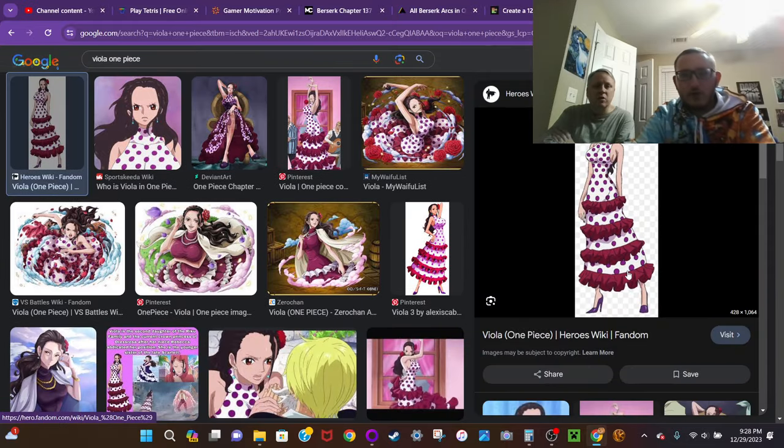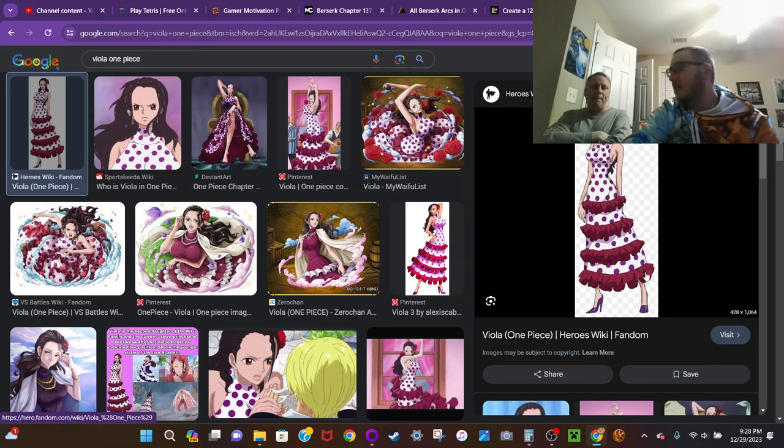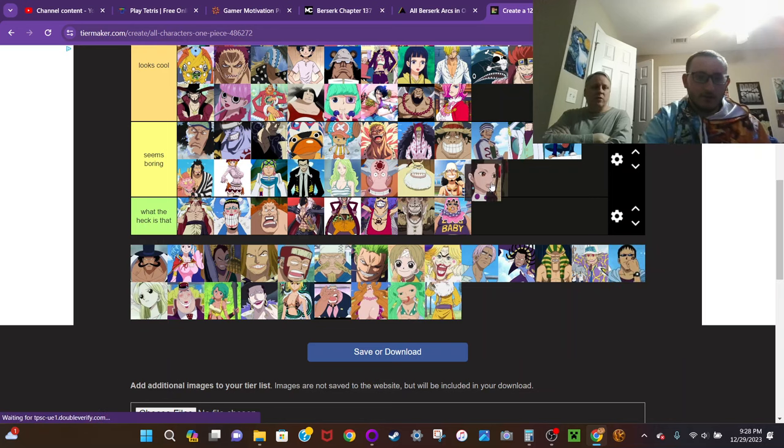This is Viola. Oh, that's like a dress they would wear in Spain. Yeah, flamenco. It's supposed to represent that because the location this arc is from is heavily based, in terms of architecture and designs, on Valencia or something. Italy and Spain inspirations. I mean, I'm down with that. That's tier two.